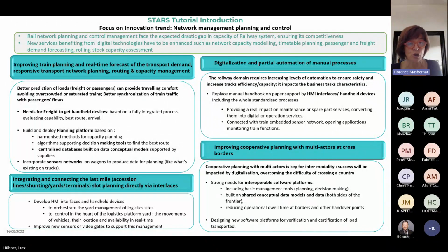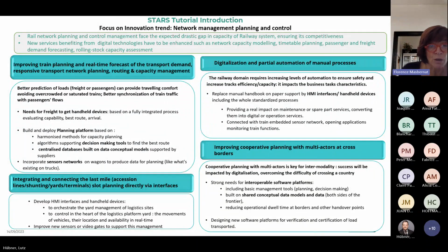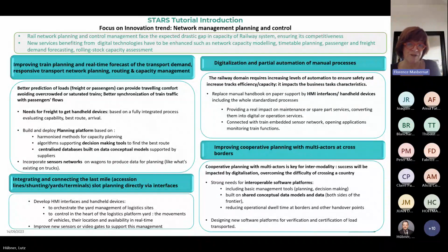So this will mean that we should have a better prediction of loads, both for freight and passengers, and to be able to provide more traveling comfort, but also to synchronize better the train traffic with passenger flows. So this will mean to have more integrated services and devices to be able to evaluate the capabilities, the best route, the arrival, for instance, but also to be able to build and deploy some planning platform that will be based on harmonized methods to plan the capacity, but also on algorithms that will support the decision making, for instance, to find the best route.